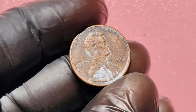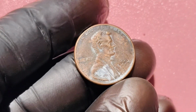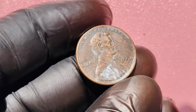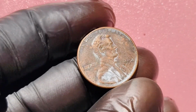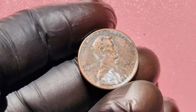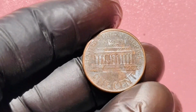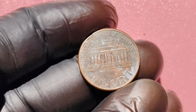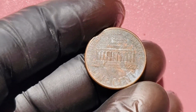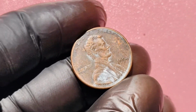First, let's take a trip down memory lane to the year 1994. This was a significant year for the U.S. Mint, as it marked the production of a limited number of Lincoln pennies without a mint mark. Mint marks are small letters or symbols that denote where a coin was minted. However, due to an error in the minting process, some of these pennies were released without a mint mark, making them extremely rare and valuable.